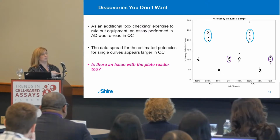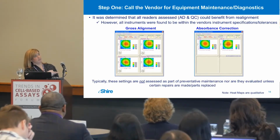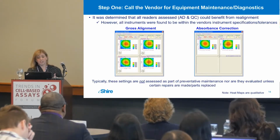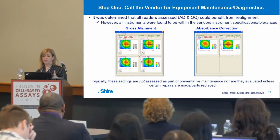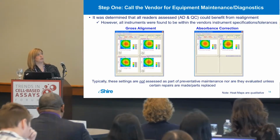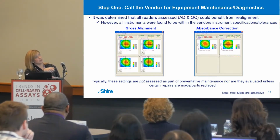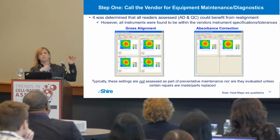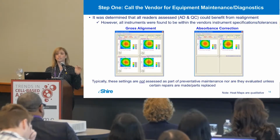So, okay, what do we do now? We call the equipment vendor. It was determined that all readers assessed, both AD and QC, each had 2 of these same readers, and we found that they could benefit from a realignment. I'll be honest, I don't fully understand all these gross alignments and absorbance correction. They only do this test, not part of the usual PM services, when they replace a part or set up a new instrument.